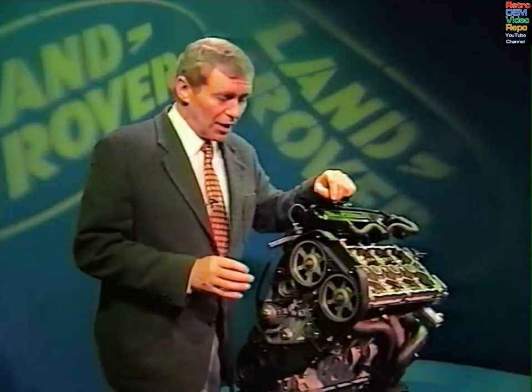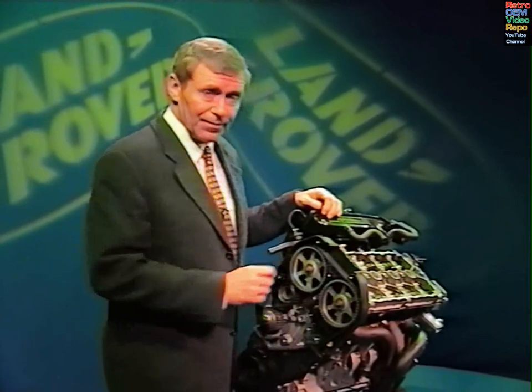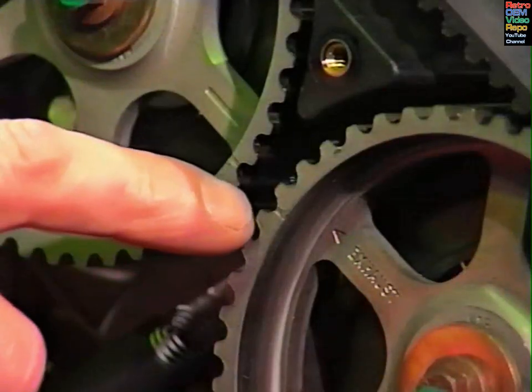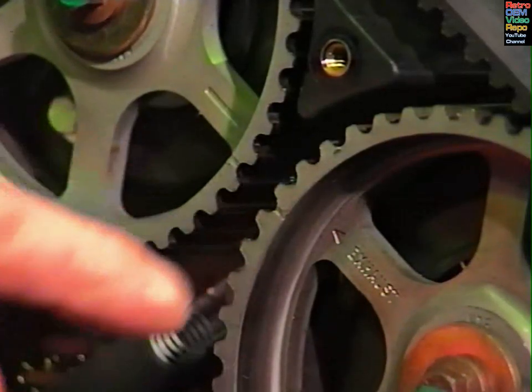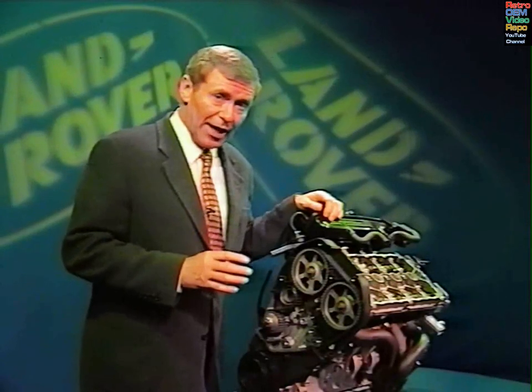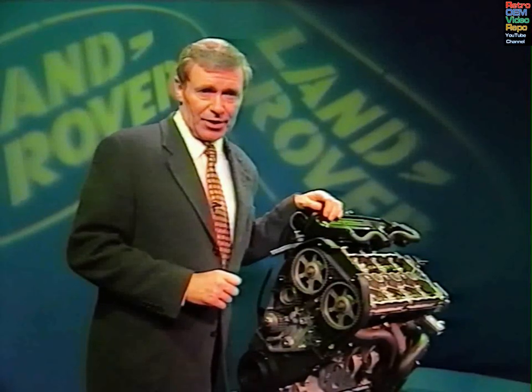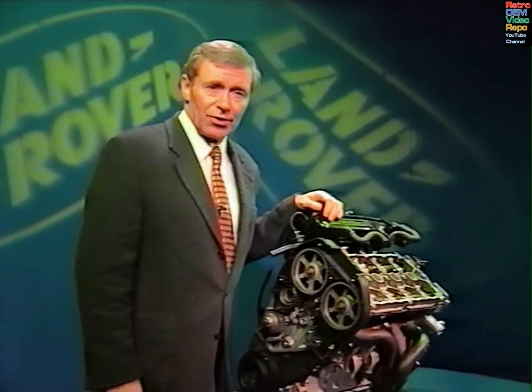The camshafts are driven by the crankshaft via this toothed timing belt. The drive gears are clearly marked for timing purposes. The timing belt has to be changed at the recommended service intervals. And don't forget, if you're changing a belt, never turn the crankshaft when the belt is off. The pistons will contact the valves.